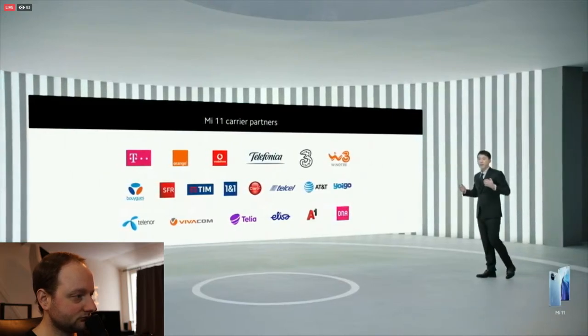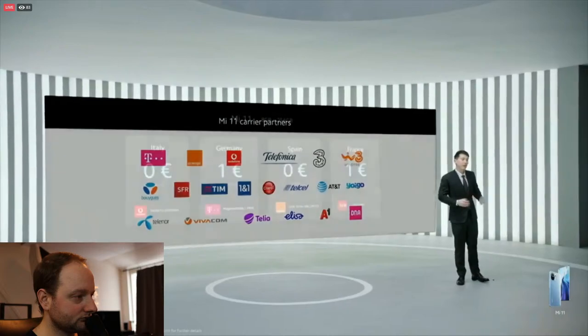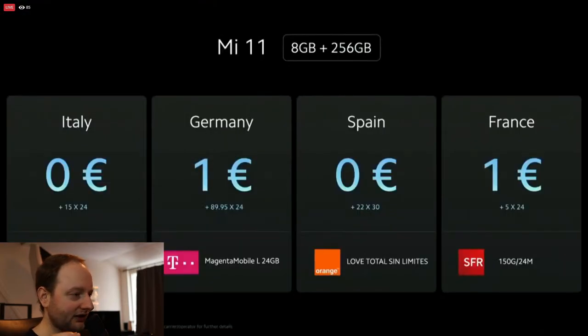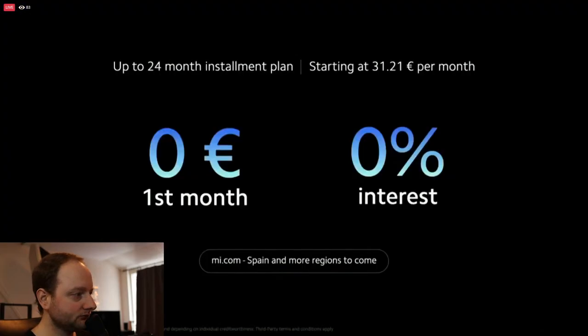That is why it's going to be available through a variety of global carriers, such as the following leading carriers and more, with further details to come. A slight difference for the Netherlands: the only version of Mi 11 available is 8GB of RAM and 256GB of internal memory. For those of you who prefer to purchase online, we'll be offering a 0% interest monthly installment plan via Mi.com in selected countries. Please stay tuned for more details.